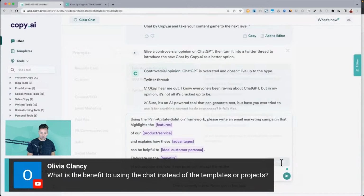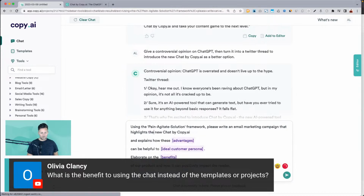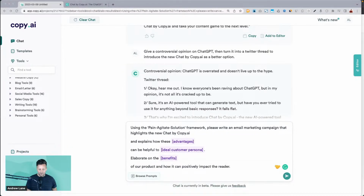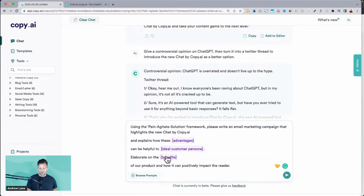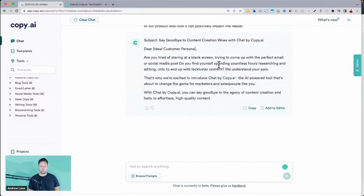So let's try this one here that highlights, let's see, the new chat by Copy.ai. You know what? Let's just go with that. I'm going to leave those blanks. I'm going to leave those just as is. So you see here, what I'm doing is I'm not even going to fill in those buckets there, little brackets, because it should figure it out. It should have an idea based on what we've already been talking to it about, what those benefits are.